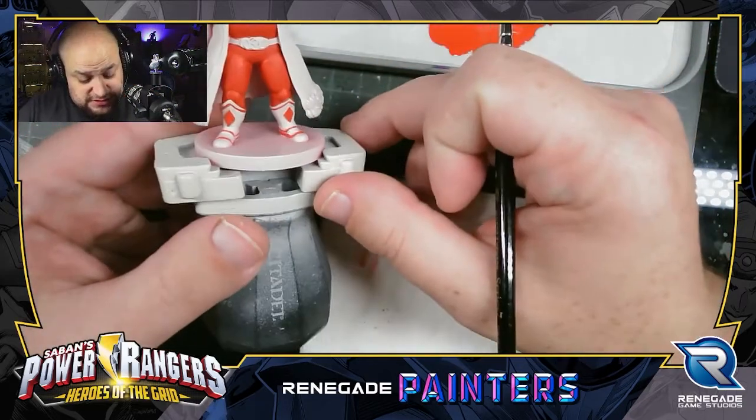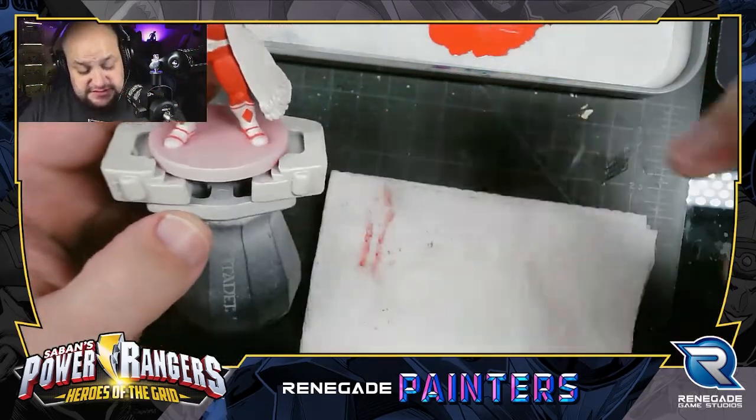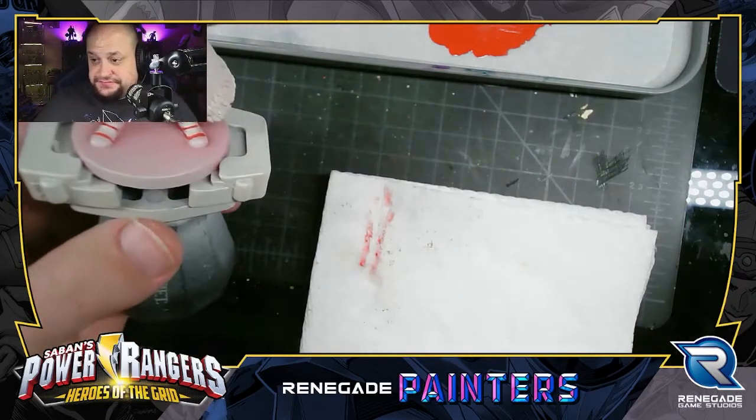Looks like his belt is white. Some red details in there, but we'll come back to that later.